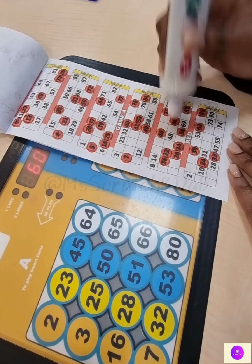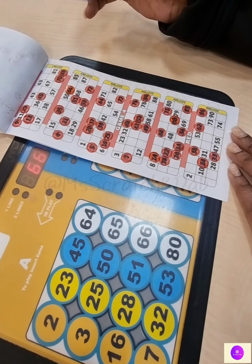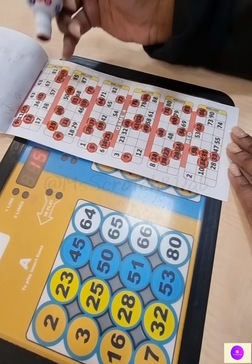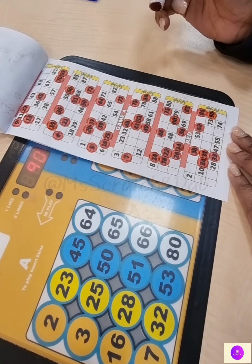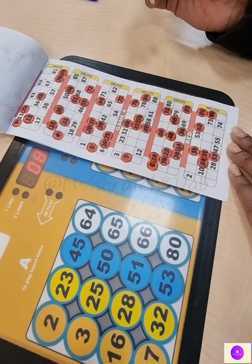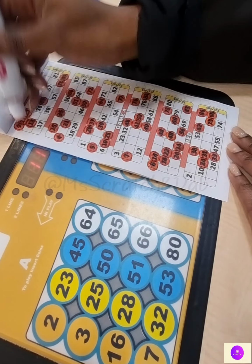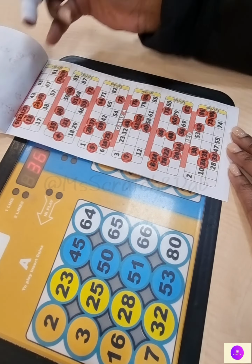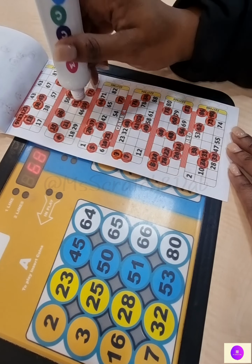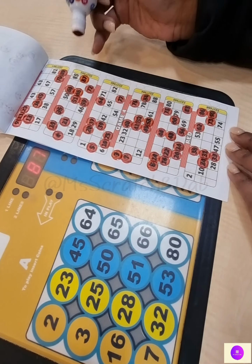60. 6, 0, 60. 1, 4, 14. All the 6s, 66. 3 and 1, 31. 1 and 5, 15. 90, 90, 90. 4 and 8, 48. Number 8, on his own, number 8. 7, 3, 7, 3. 11, all the 1s, 11. 3 and 6, 36. 3 on his own, number 3. 6 and 8, 68. 5 and 8, 58. 8 and 7, 87.